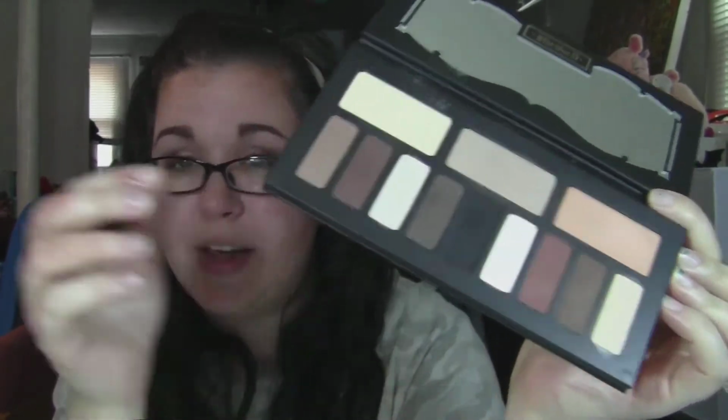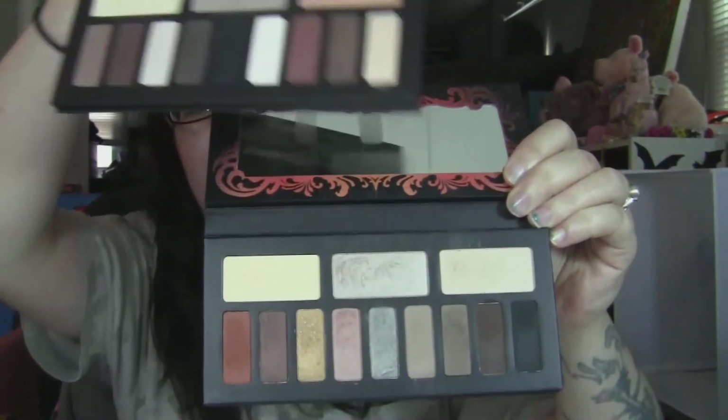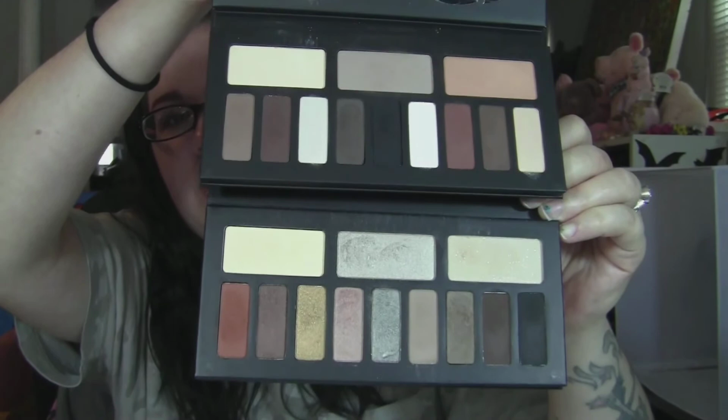Gorgeous colors. I used it for most of my eye look today. The only one that's not from this palette is the shimmery color on the inner part of my lid because I used the Monarch palette. Those two go really well together actually, the Monarch palette and the Shade and Light, because the Monarch has more metallic and shimmer shades in it. That's this one. And then the Shade and Light, of course, is all matte shades. They just work really well together, especially if you don't want an all flat matte look.